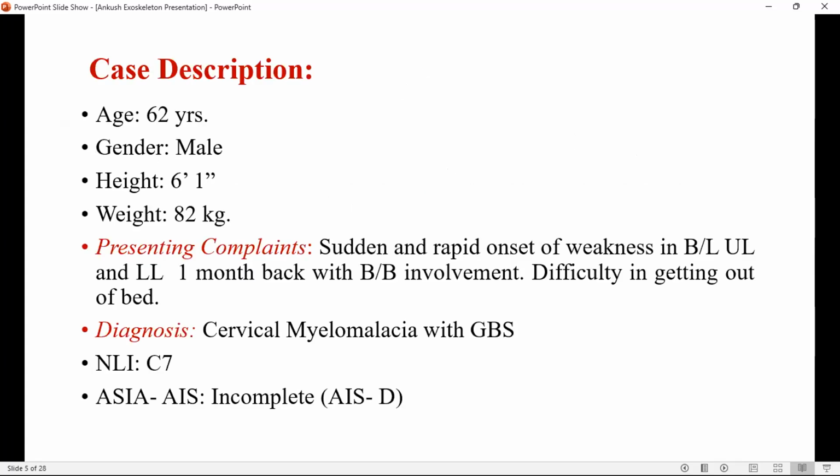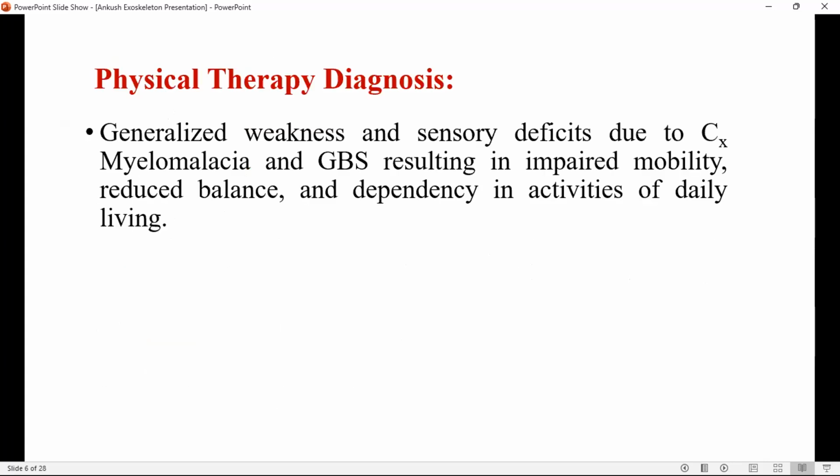Coming to the case description, this case is about a 62-year-old male weighing about 82 kgs who presented to the OPD with complaints of sudden and rapid onset of weakness in bilateral upper and lower limbs, 1 month back, with bowel and bladder involvement, and he had difficulty in getting out of bed. After all the investigations, the diagnosis of cervical myelomalacia with Guillain-Barré syndrome was made, and after the ASIA charting, it was found to be a C7 level of injury, non-traumatic, with ASIA Impairment Scale D category.